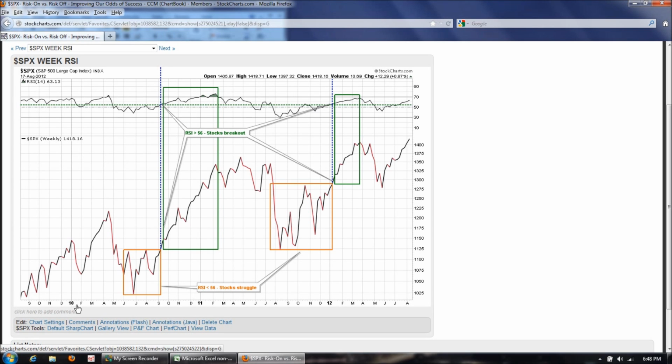Point of the exercise. In 2010, when the stock market was struggling in this orange box, weekly RSI here stayed below this green line, which is at the 56 level. Once weekly RSI broke out above 56 here, the stock market did well inside the green box. Similar situation in late 2011. The markets are volatile and somewhat unsettled when weekly RSI stays below the green line or the 56 level. When weekly RSI broke out above the green line and above 56 here, the stock market did well for several weeks.